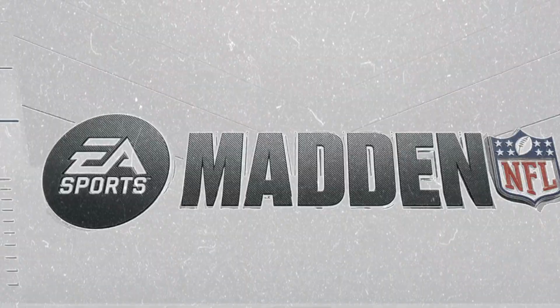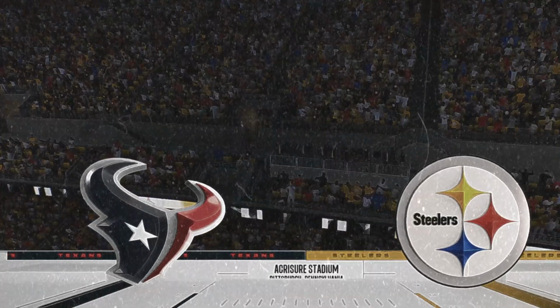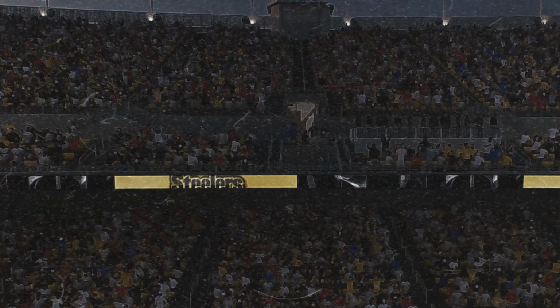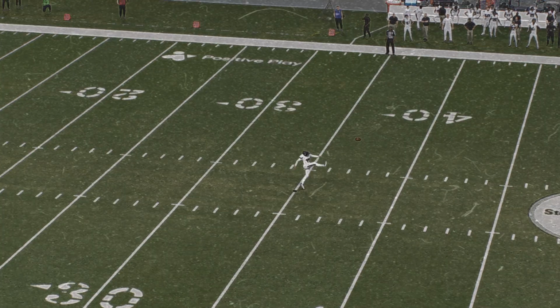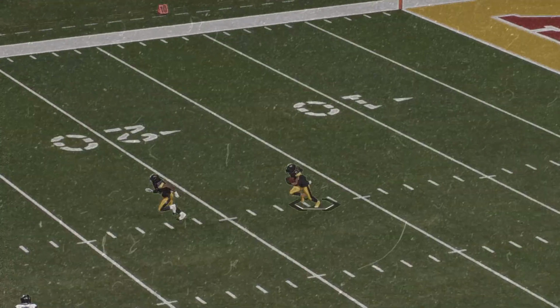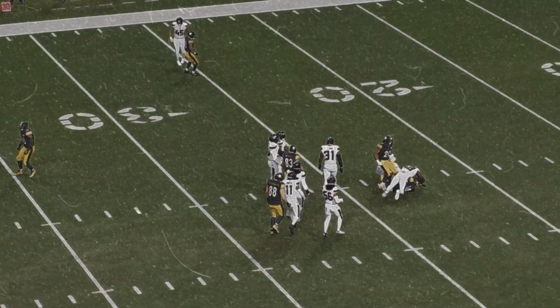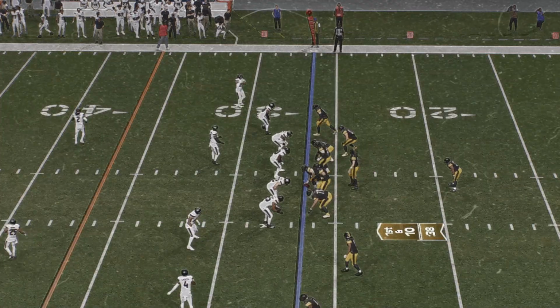EA Sports coverage of the NFL brings us to the world's steel capital in the city of bridges, Pittsburgh, Pennsylvania, and Acrisure Stadium. Coming up, we've got what should prove to be a good one, as it'll be the Houston Texans taking on the Pittsburgh Steelers. That up to about the 26-yard line, just across the 25. No, 26-yard line.